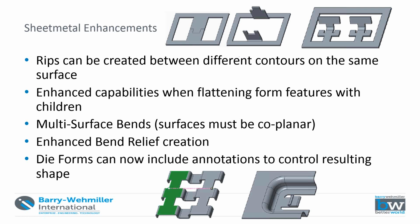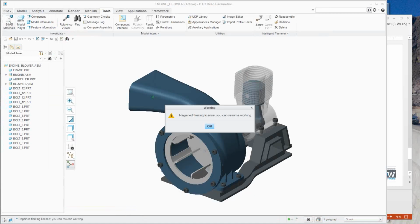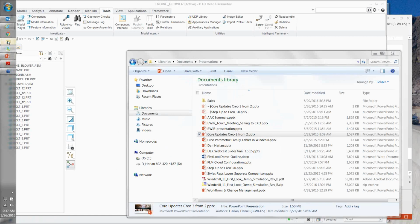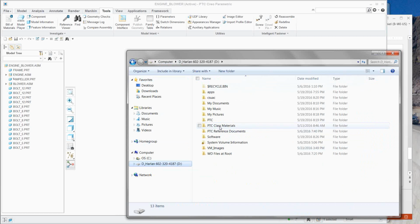And let's see. Flatten form features with children. You don't have to flatten all of it. That's the example in the bottom right corner. Let's see if I have that model. No, I don't have that model ready. It'll take a second to expand it. But are there other questions? Let me pull up and open up those files. Well, if there are any other questions.